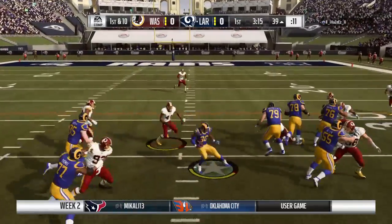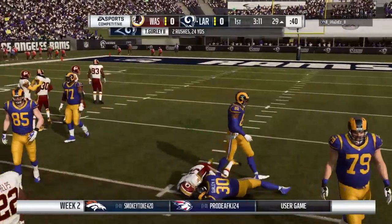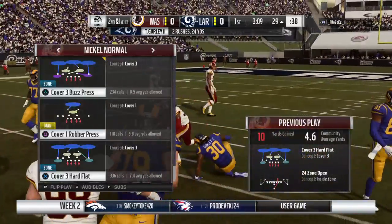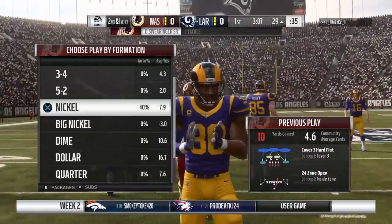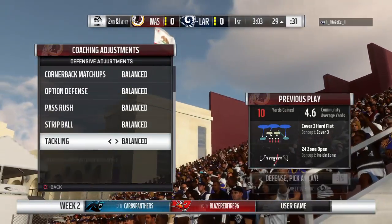Gurley again here on first down. They showed off the athletic juke. Good little gain there. Not a whole lot of real estate, but a nice carry. Give him 10 yards on the pickup, and that'll make it 2nd and a foot or so.